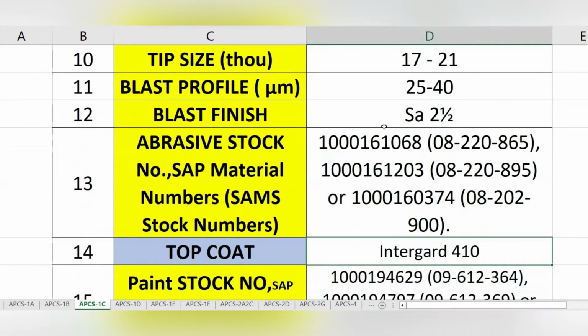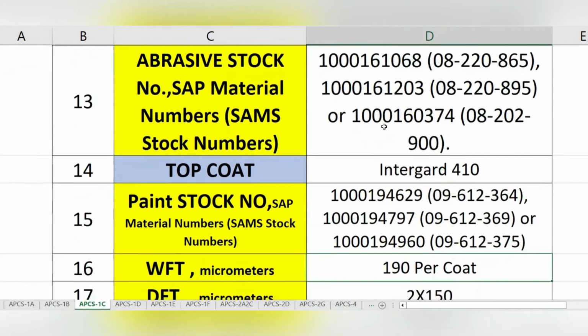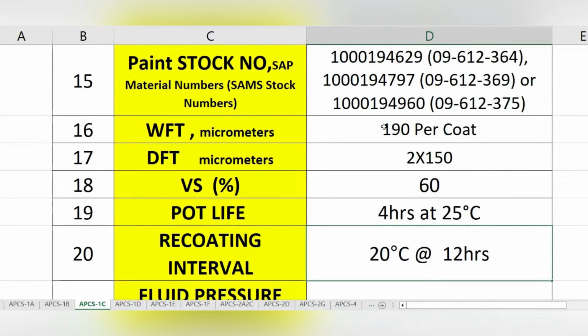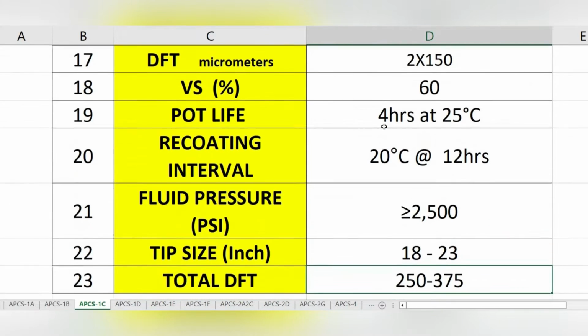Blast profile 25 to 40 micrometer. Blast finish recommended SA2.5. Top coat paint from AkzoNobel is Interguard 4 ton. WFT 190 micrometer to get a DFT of 150 micrometer. Volume solid in percentage.